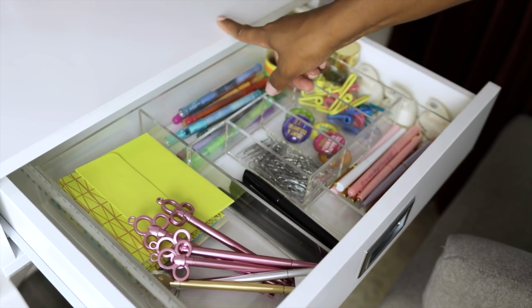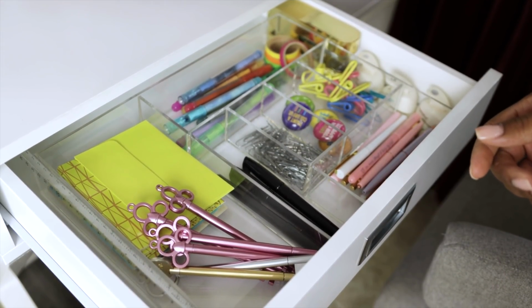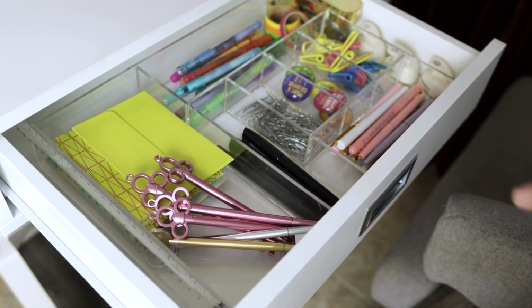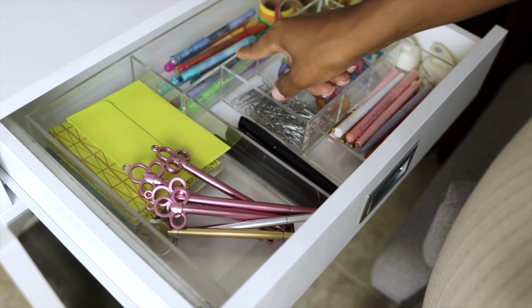Now, this desk was like, I want to say $130. It definitely wasn't even $150. That's how budget friendly this desk was. But I purchased this a long time ago. I don't even know where I got this from.